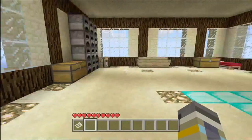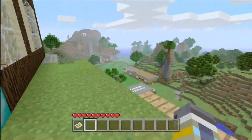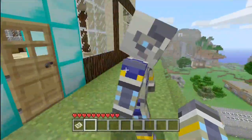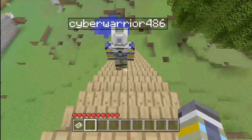So here we go. Here, which is kind of like a little start house, I believe. That's what this basically is, on top of the hill. And it looked like he was going to get stuck in that door, but he didn't. So we're going to go down these stairs.